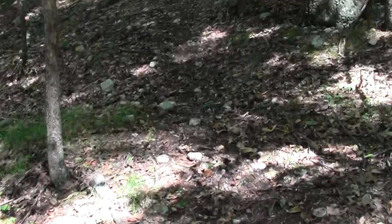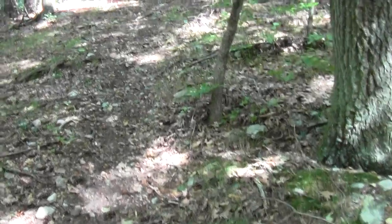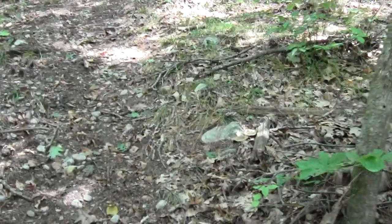Probably the southern end of the main gravel pit operations area.